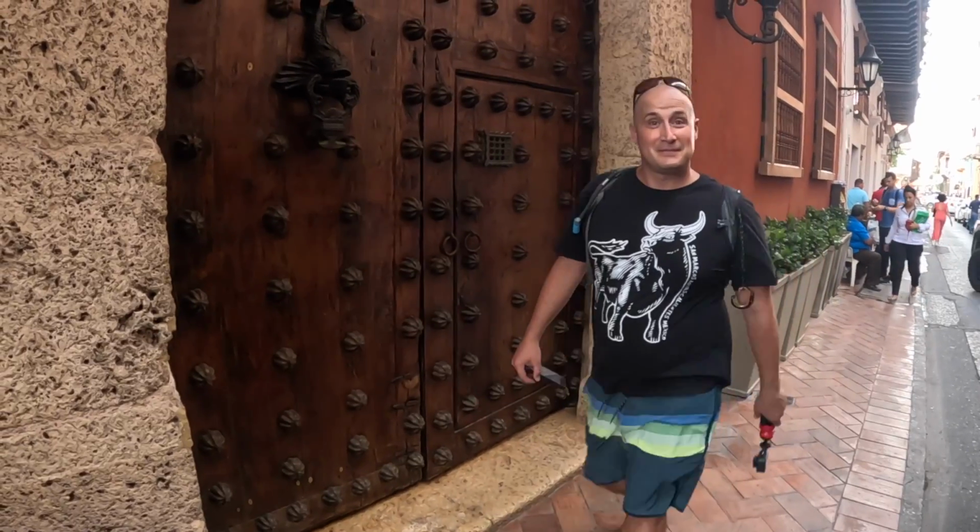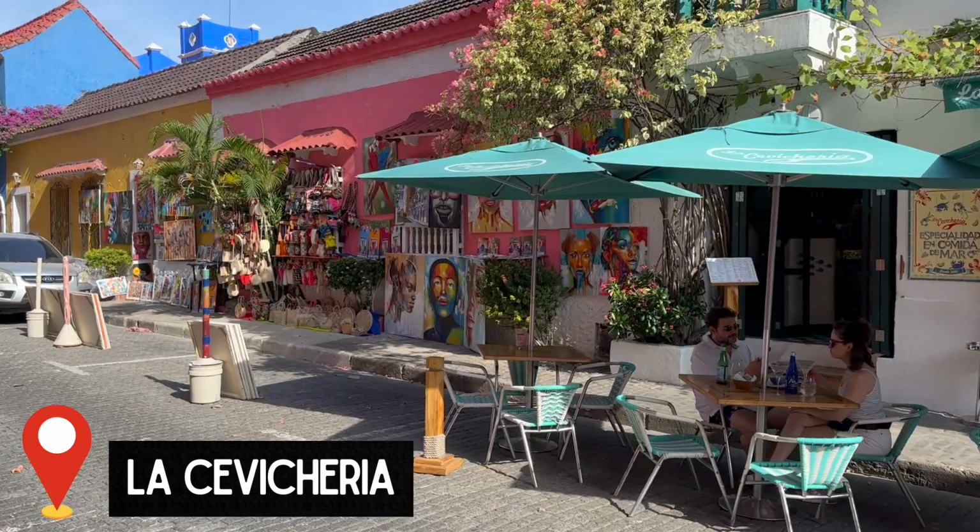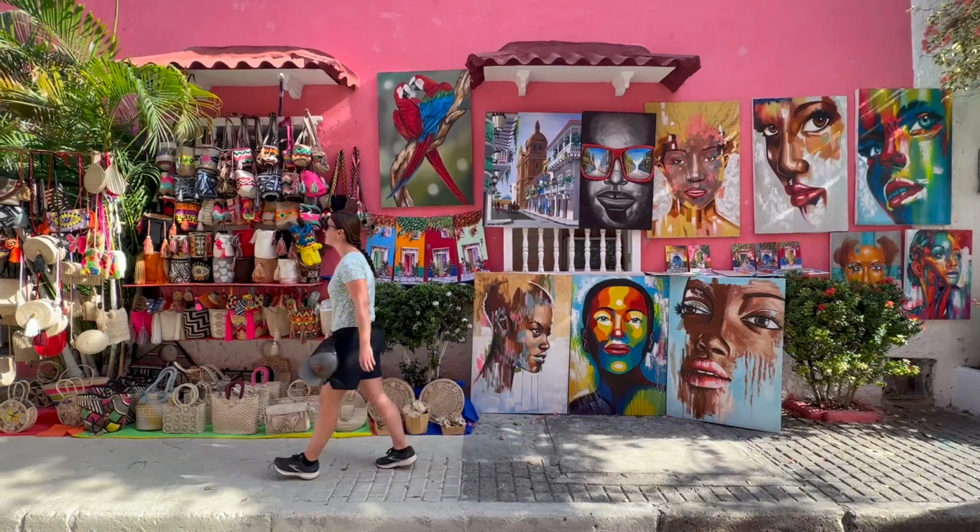Right now we are walking our way to the northwest of the walled city, and we just passed this place called La Cevicheria. You can tell I am having like food envy right now, pointing out all these other restaurants. Here they serve cold ceviche, cold mariscos, and that is what we should have gone with. So maybe when you're here you can stop by La Cevicheria, get some seafood, send us some pictures, make me jealous. All right, let's keep going.